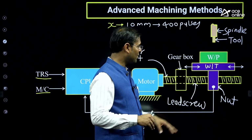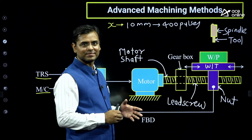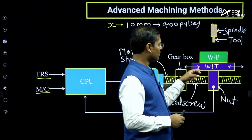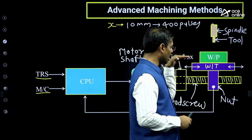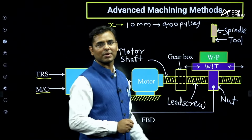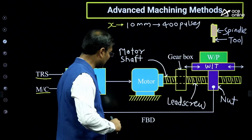And here the work table is going to move. The workpiece is clamped with the work table. Then as the work table moves, the workpiece also moves linearly, and the tool will come and perform the machining operation. Yes, this is a very easy topic.